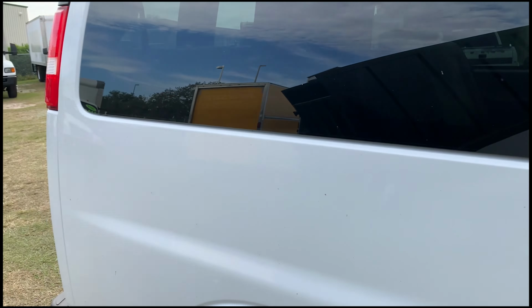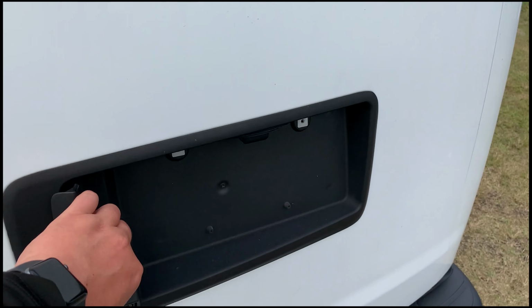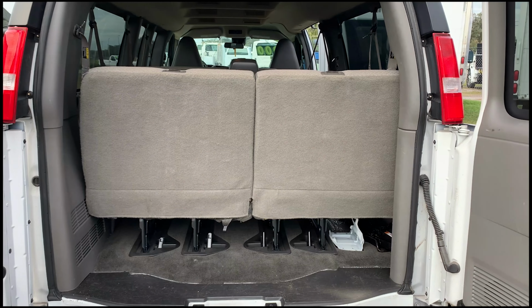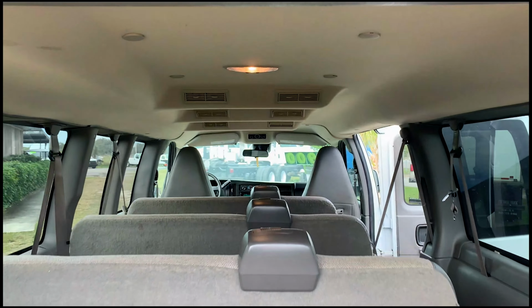Coming to the rear of the van. All of these seats are removable. If you remove this very last seat, it gives you some storage area. Comes out in 2 pieces. Look up through here.